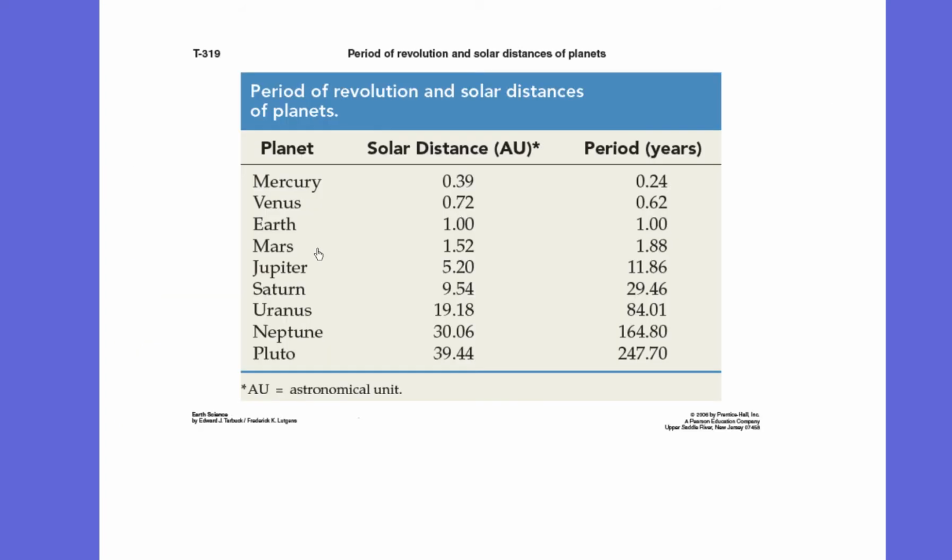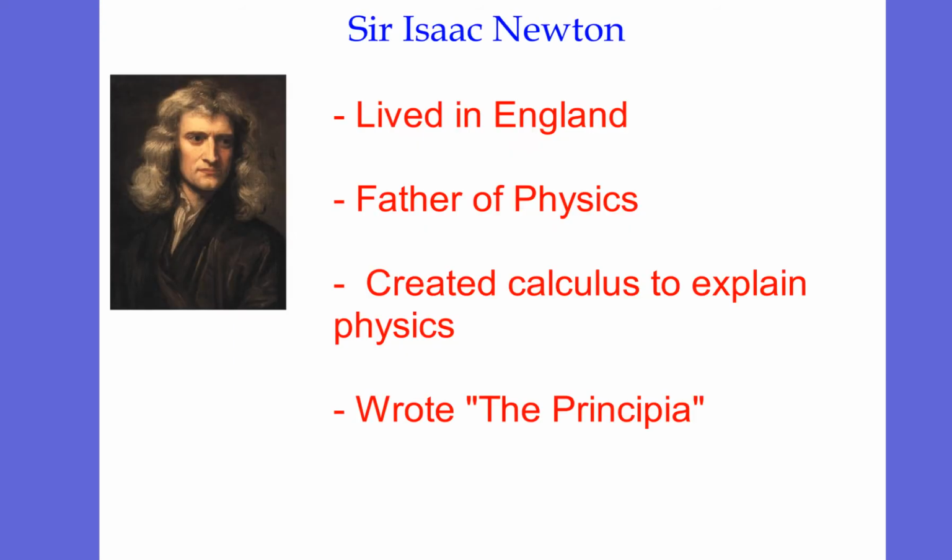Take a look at the other planets. Again, here's Earth, 1, 1. You've got to square the period and cube the distance. So you square 0.24 and you cube 0.39, and they should be pretty much right on. And so you can see these two planets are closer to the Sun. Mars is 1.5 times farther from the Sun than the Earth, and so on and so forth. So quite a good observation by Kepler without even having a telescope. Yep.